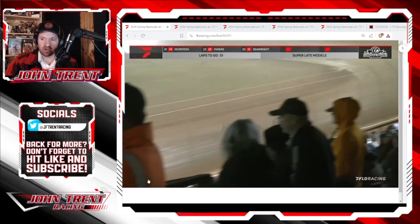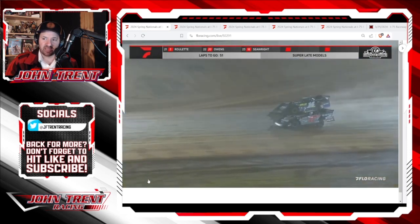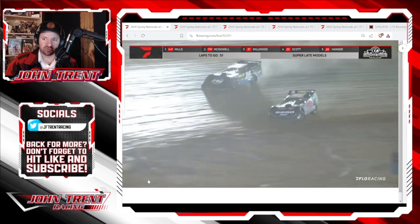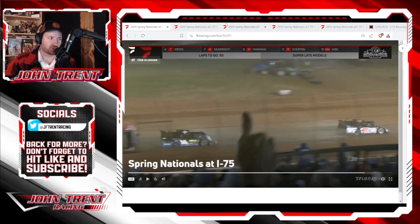You see here McDowell underneath of Mills. Mills in that number 14, McDowell in that number 17. Kind of pushes him a little bit wide there and is able to motor past him going down the backstretch and into turns 3 and 4. He now fully has the lead right there, coming out of 4 and onto the front stretch.